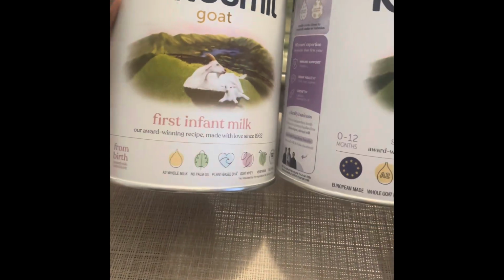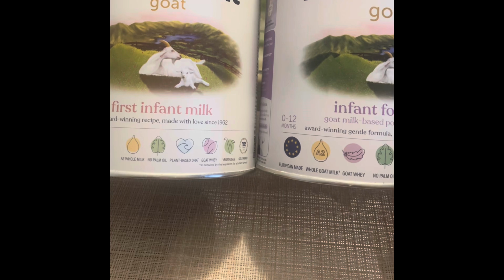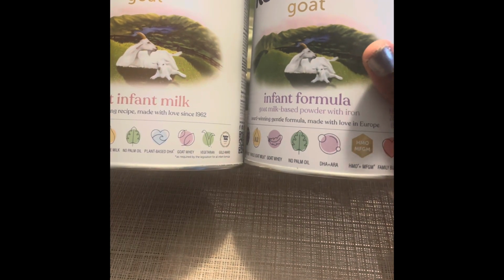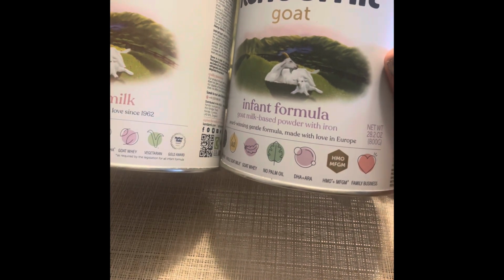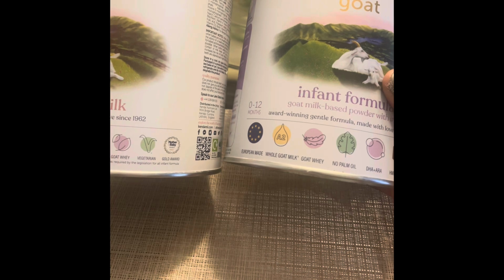Other differences you can see at the bottom here, you can see the listings, and they have A2 whole milk. They both have that. No palm oil, they both have that. They are both supposed to be plant-based. However, the one in the UK actually says that it is plant-based. The one in the United States does not have that listed at the bottom. Goat whey, they both have goat whey. This one right here is vegetarian. I don't know why vegetarian is not on this one over here. I think it might be listed on the back. Yeah, there it is, Vegetarian Society. And the UK one has the gold award listed on it.